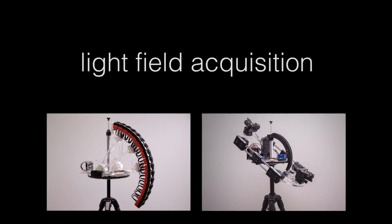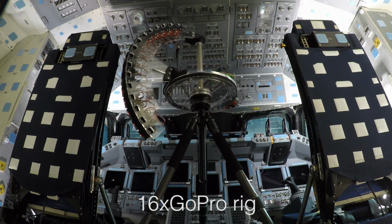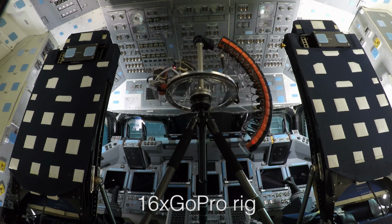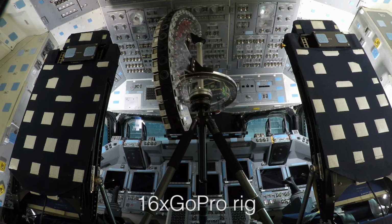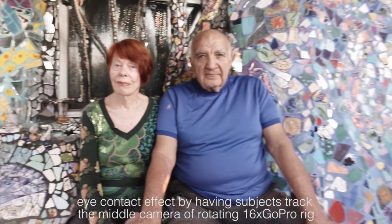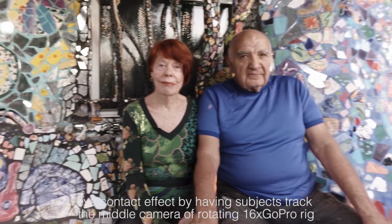We developed 2 novel LightField camera rigs to acquire our imagery. The first was built using the 16 GoPro Hero 4 cameras from a Jump Odyssey rig. By placing these cameras on an arc and spinning them around, we collect a full sphere of images to generate a panoramic LightField still. It takes as few as 30 seconds to acquire a panoramic LightField using this rig, so it is capable of imaging people. We found that we can produce the effect of eye contact with the viewer by having the subjects follow the rig with their eyes as it rotates.